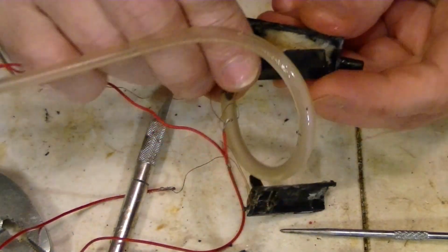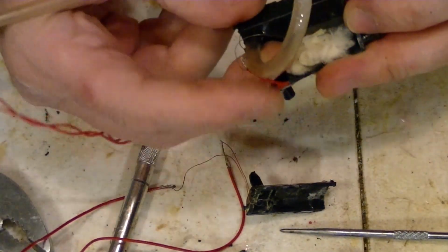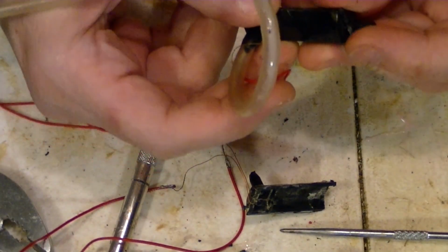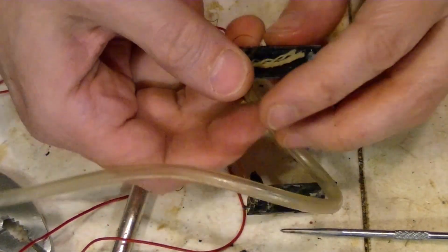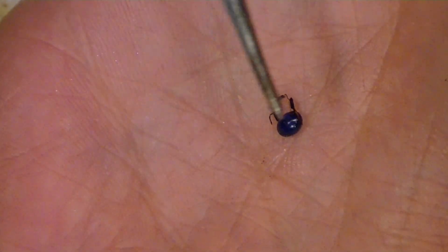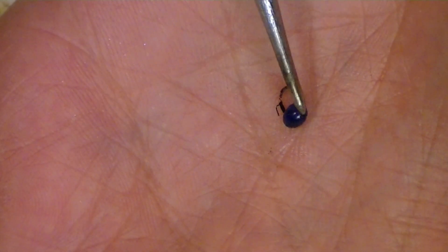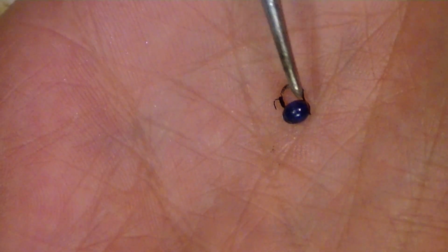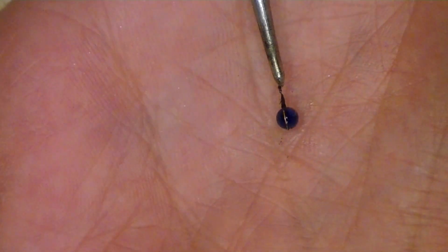Okay, well that's pretty much it. One side has the gauzing, and the other one just has the webbing here, whatever you want to call it. Interesting. Okay, here is one of these filaments for the little smoke generator that's still good. The only thing wrong with this one is the wires connecting to it broke off, but the actual little filament is still there.